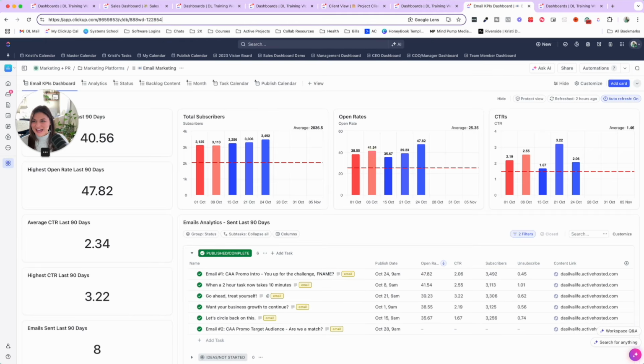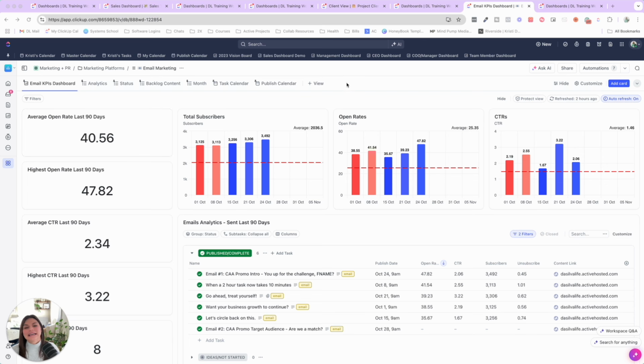Okay, we have two more dashboards to go through. So let's go through next the email KPIs dashboard. The sixth dashboard you're going to want is just KPI dashboards in general. You can absolutely make KPI dashboards for your different marketing initiatives or whatever item you want to track. But we have this email marketing KPI dashboard, which is a great example of a visual to track these metrics. This is also a new and improved template in our shop that you get if you purchase the email marketing list template. So I'm super excited to show you through this.